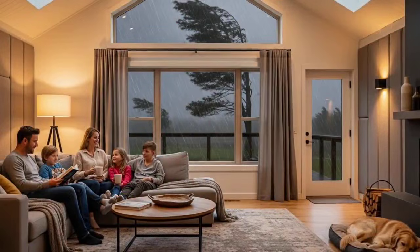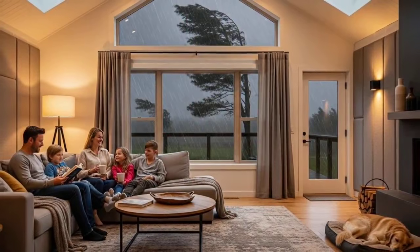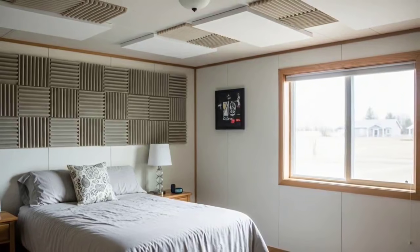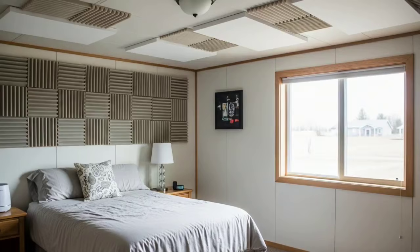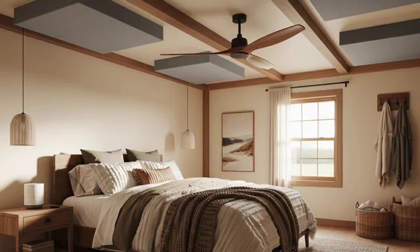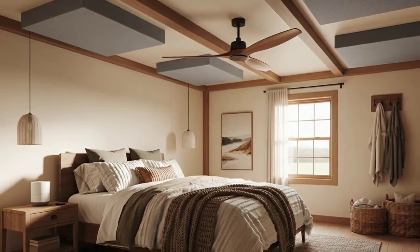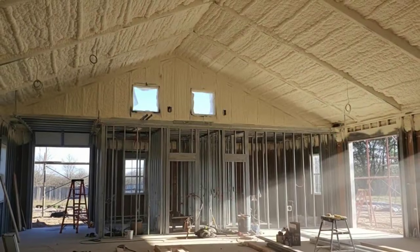Let's look at realistic total costs for different soundproofing approaches in a typical 2,000 square foot barndominium. Budget approach, $800 to $1,500. Acoustic ceiling clouds in bedrooms and living room. White noise machines. Total cost, $800 to $1,500. Reduces perceived noise in key rooms by 50 to 70%. Easiest retrofit option.